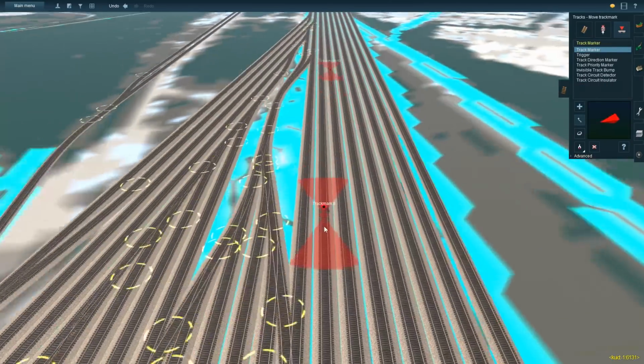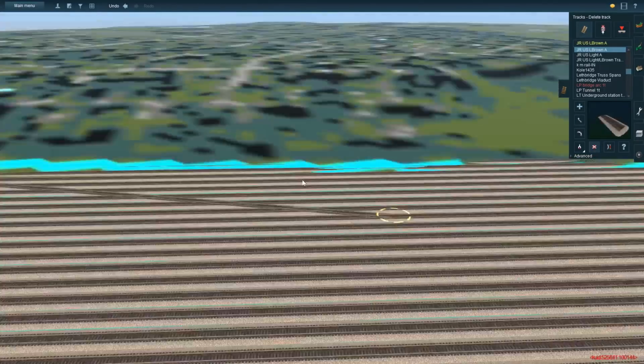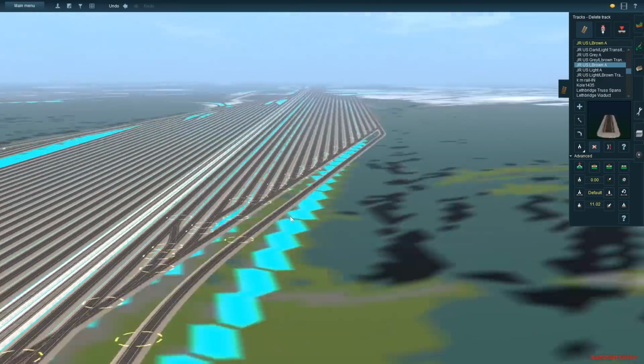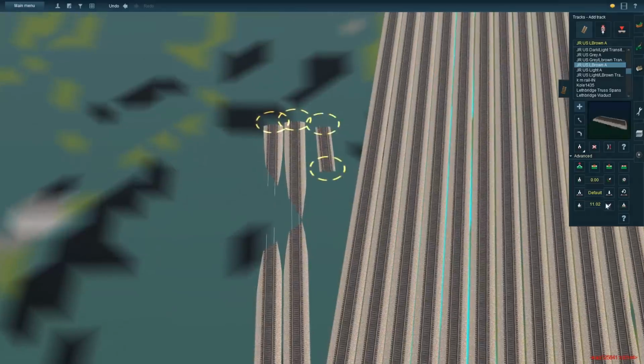So I changed them to a different ballast color. Actually, here I was using the track markers, but I discovered that changing the track ballast type, there it is, to white made it stand out a little bit more. And there's the completed ladder. So that's the Boston and Maine side of the yard.